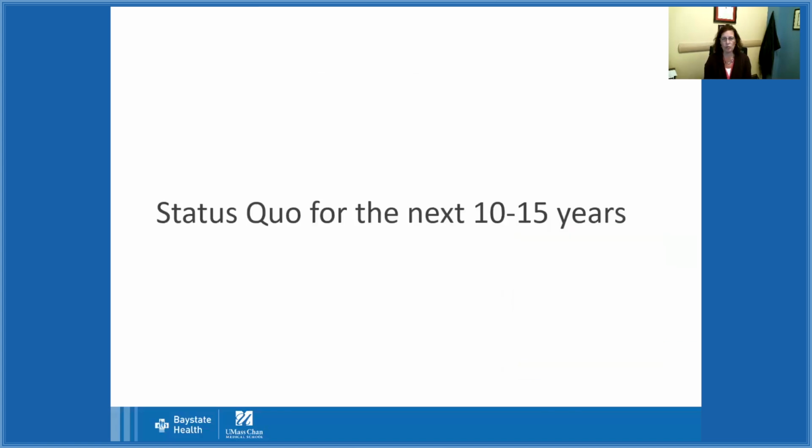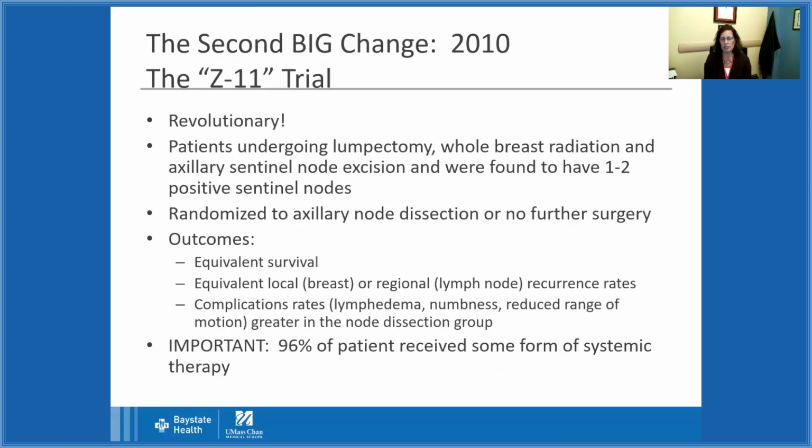And so this was the status quo for the next 10 to 15 years until the next big change came. And this was a study, a randomized controlled trial called the Z11 trial. And Z11 was just the name of the research that it was given. And this was yet another revolutionary study. And so this looked at patients undergoing lumpectomy who had a tumor really 2 centimeters or less. They were going to get breast radiation, and they had a sentinel node excision. And if they had 1 to 2 positive sentinel nodes, they then got randomized to doing the standard of care, which was the node dissection, or not doing any further surgery.